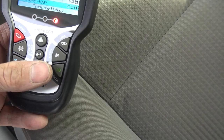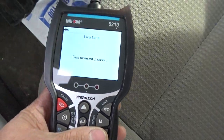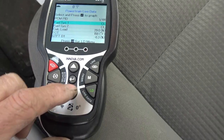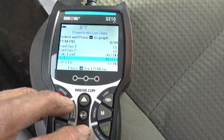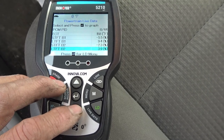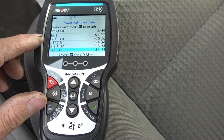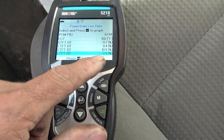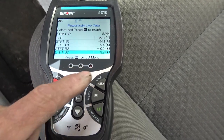Kinda wanna go to the live data. Let's take a look at our fuel trims here. Live data. Closed loop. Let's go ahead and take a look at our fuel trims here. -6, +9, -12, +3. Not terrible. Taken back a little bit.